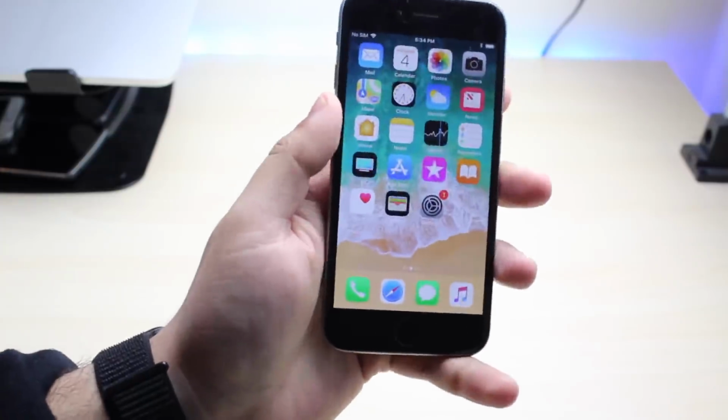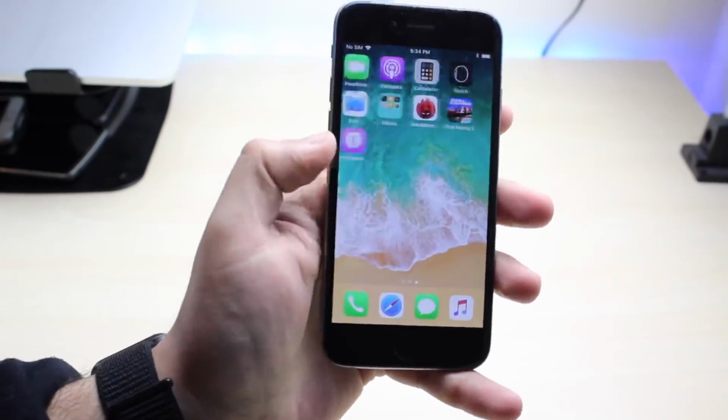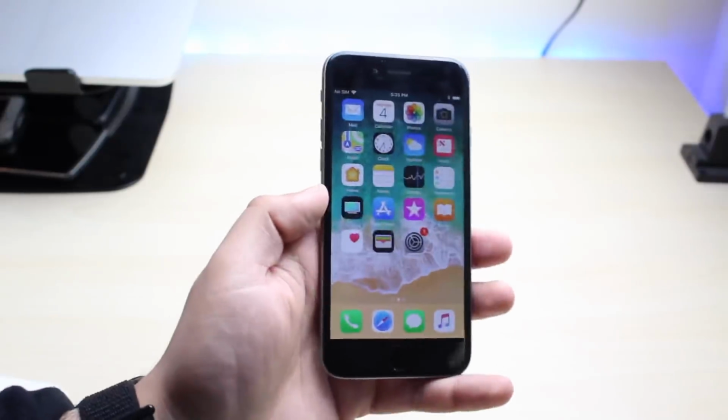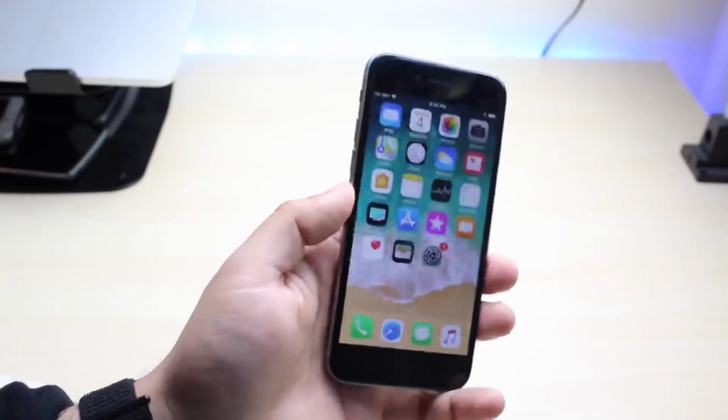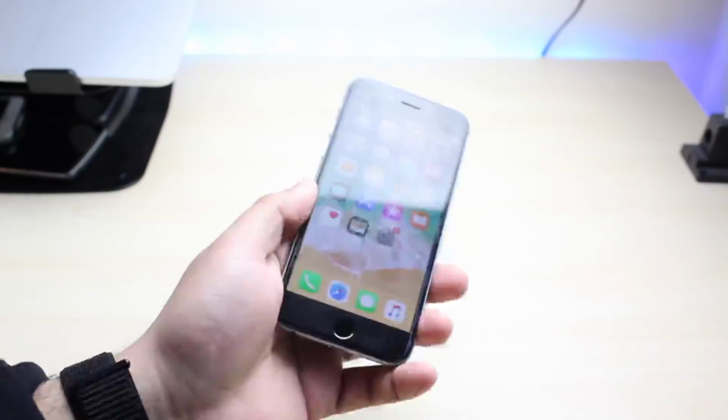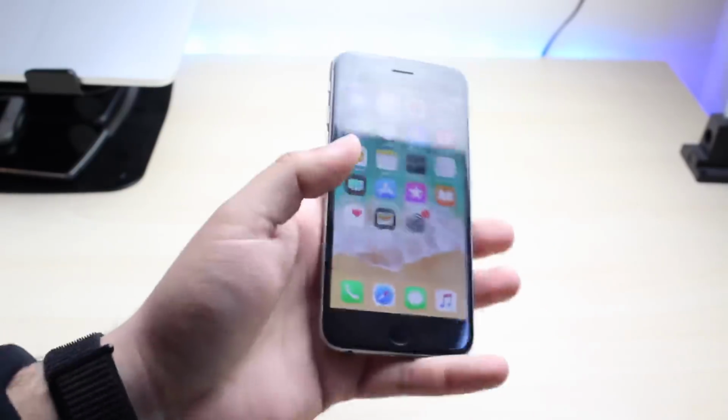Now there were a lot of dope things added. One of them was the Measure app, but for some reason I don't see it on here, and I am on the beta. Okay, I just realized this phone doesn't even support the Measure app, but basically it just measures whatever you put in front of it, like an AI kind of thing.